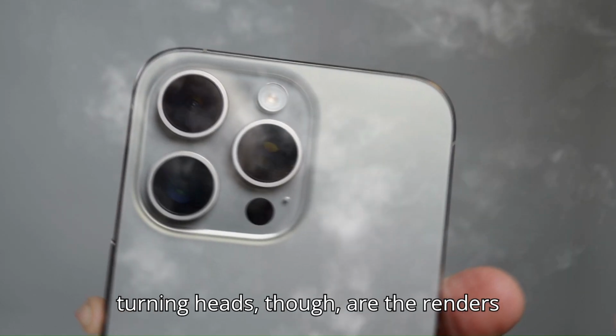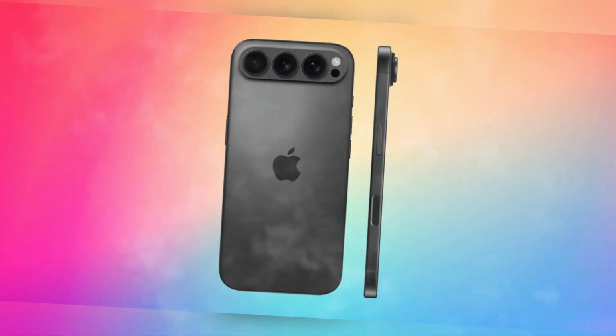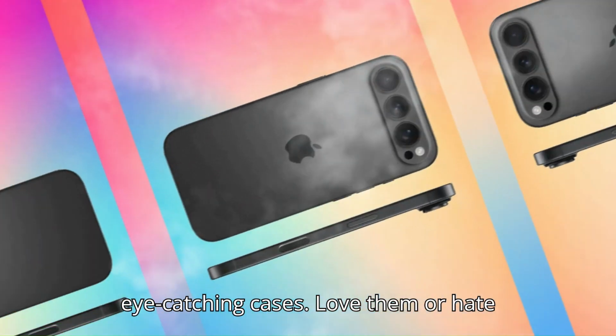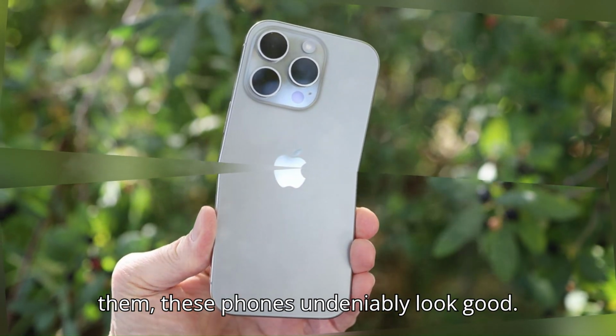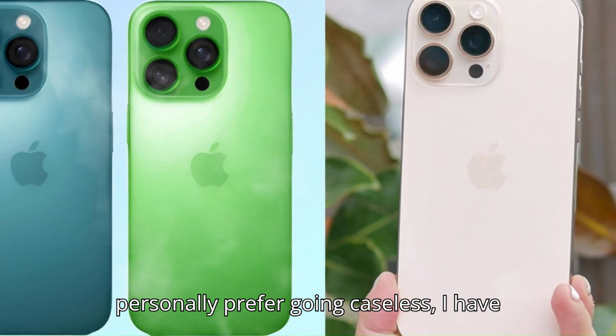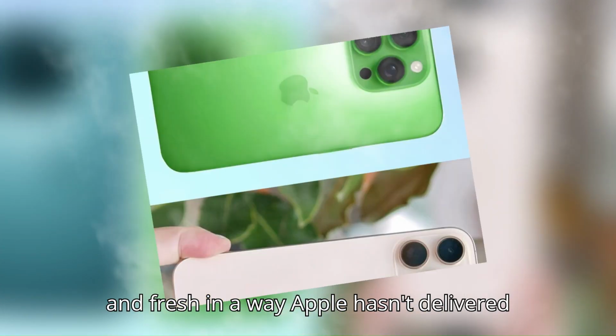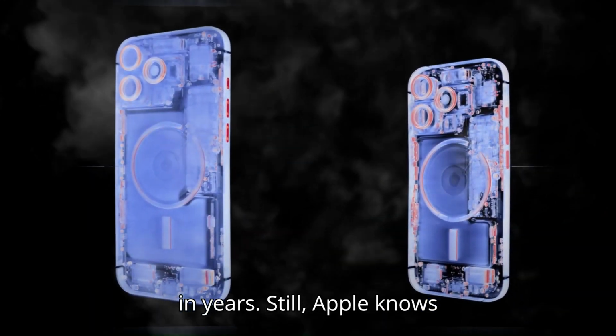What's really turning heads, though, are the renders that pair the iPhone 17 Pro with vibrant, eye-catching cases. Love them or hate them, these phones undeniably look good when dressed up in color. Even though I personally prefer going caseless, I have to admit that these designs are striking and fresh in a way Apple hasn't delivered in years.